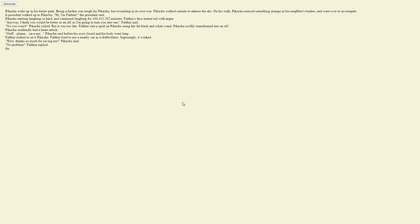On his walk, Pikachu noticed something strange in his neighbor's bushes and went over to investigate.